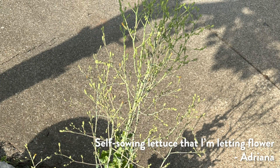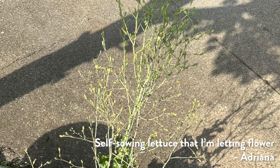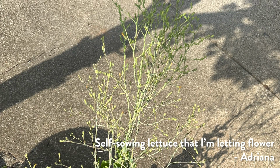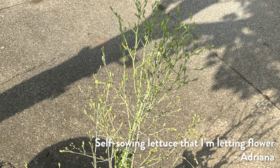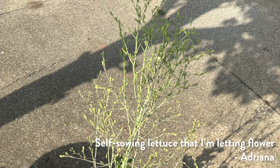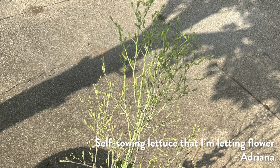Just be there with your little envelope or bowl or whatever when those seed pods just start to dry out. Don't wait too far, because then they'll just drop, and you'll get self-sowing lettuce in your cracks like Adriana has on her back porch. But very, very easy to collect the lettuce seeds. So I would encourage you to do that. And if you participate in a seed library, like at your local library, this is a great way to contribute the seeds that you've taken back to that source.